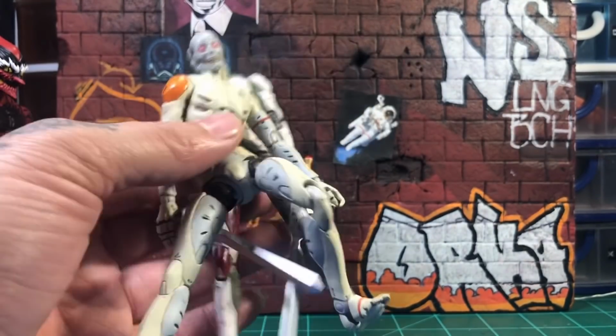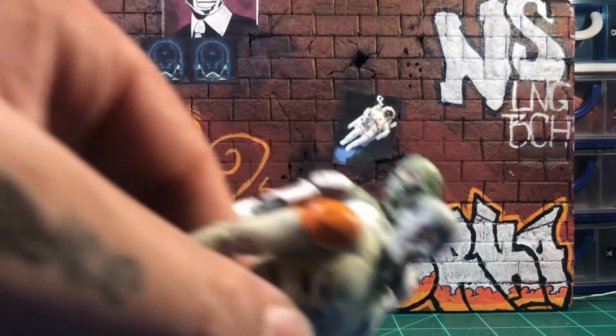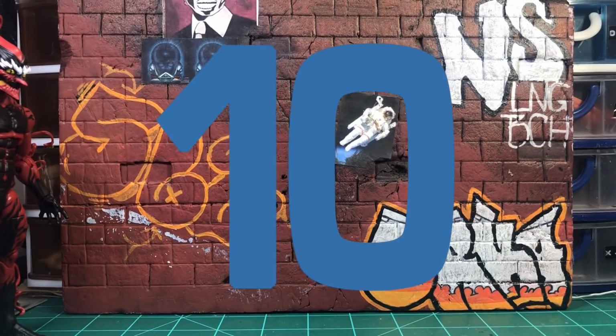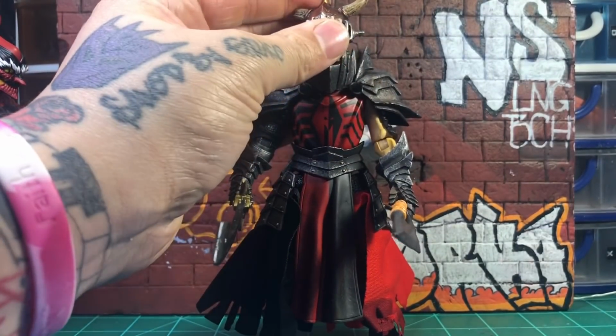Don't sleep on them. If you find them for a reasonable price, please pick them up, because they're really good. Don't sleep. But yeah, at number 10, I have the Mythic Legions Brother Mandibulus.